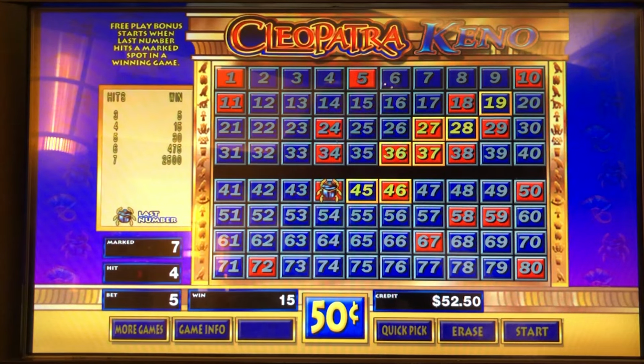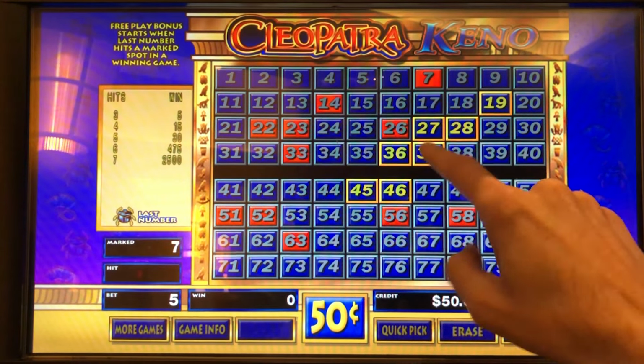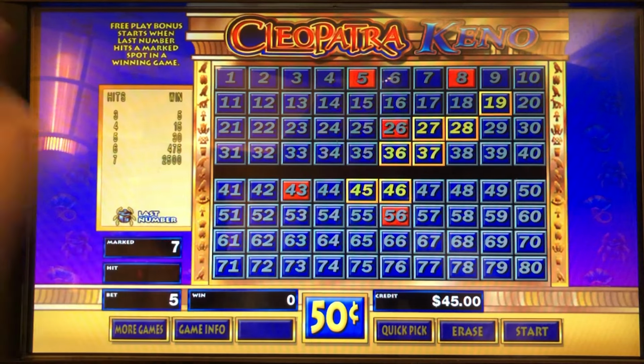If you're new to Cleopatra, rules are right here. Free play starts if the bug, which is the last number drawn, lands on one of our numbers and we have a winning card. So we need at least 3 of our numbers, and one of them has to have the bug on top. That'll trigger 12 free games where all the wins are doubled inside. So if we hit the 7th spot inside the bonus, that's 5 grand.